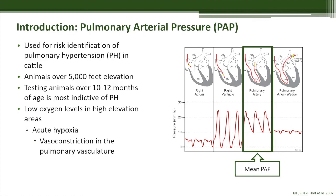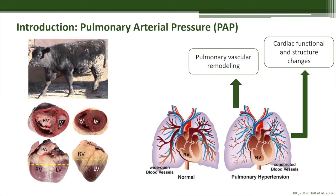And what happens in these areas of high elevation is that we see these low oxygen levels, which can cause acute hypoxia as well as vasoconstriction in the pulmonary vasculature. Once these animals succumb to pulmonary hypertension, we see that these animals suffer from pulmonary vasculature remodeling as well as cardiac, structural, and functional changes.